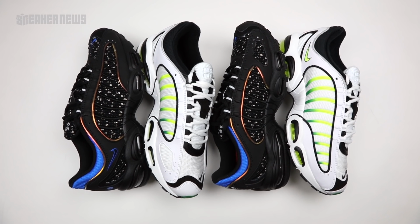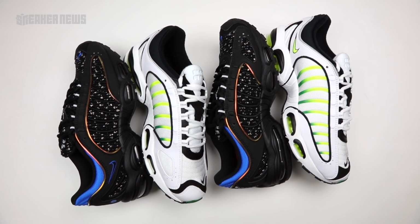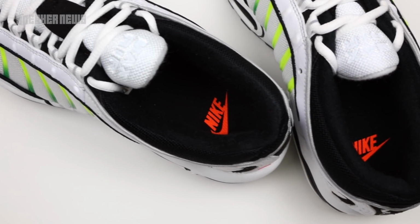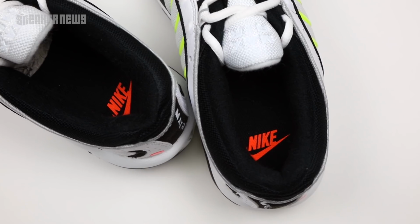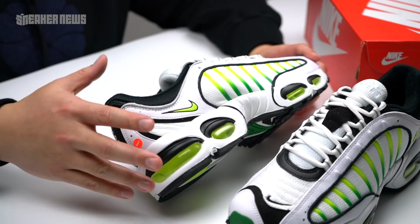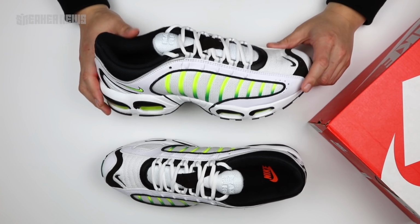Ever since then, the Tailwind IV was, again, more of a collector's item. Air Max fans really liked it. It wasn't like a sneaker-heady kind of shoe. But this Tailwind IV midsole was used in a lot of different sneakers, even in the early 2000s. And this isn't the first time a Tailwind IV came out. It dropped later in the mid-2000s. It was actually available on Nike ID for a very short period of time.